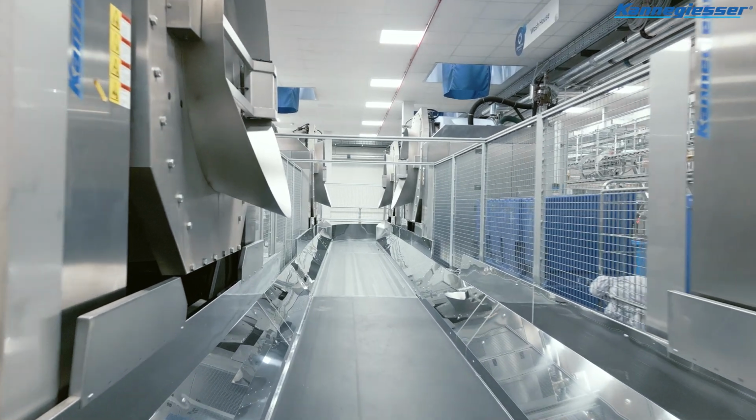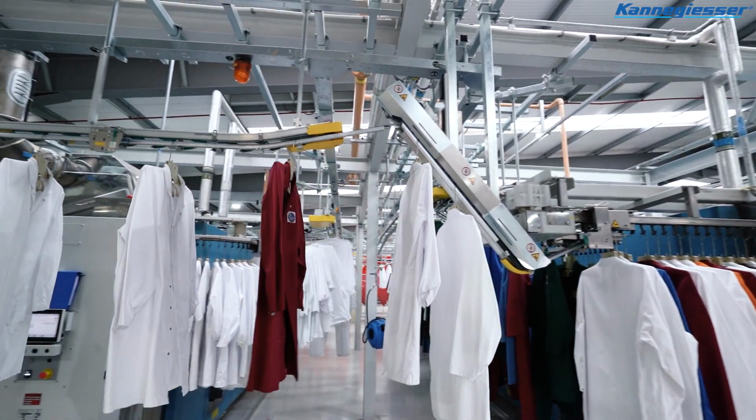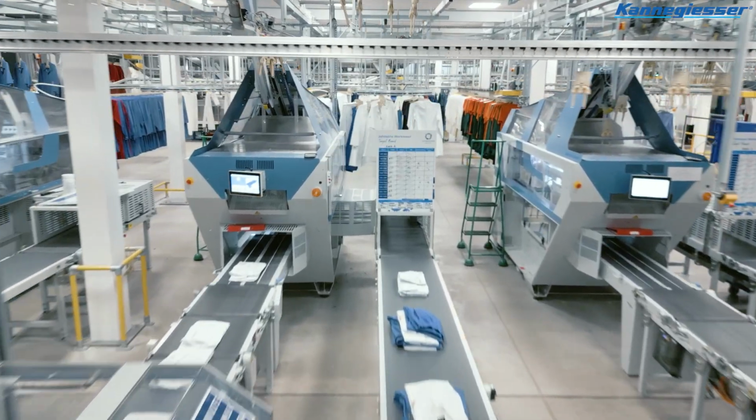The knowledge of the Kannegiesser service team is excellent. If we require an engineer on site, so mechanical or electrical engineering, Kannegiesser do a very good job of sending engineers and knowledgeable engineers to the site.